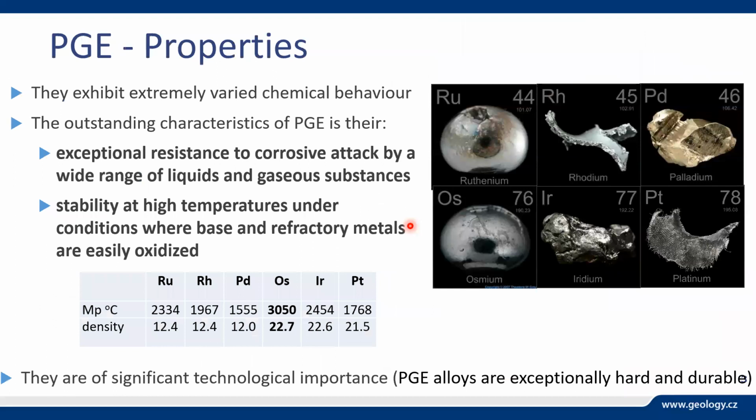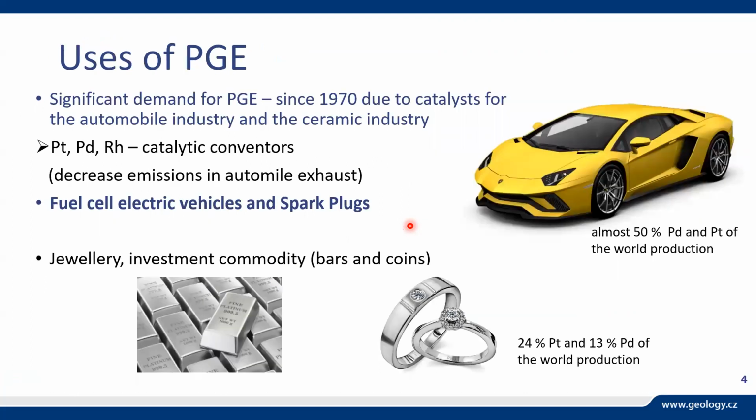We all know that the demand for PGE is due to their specific behavior and characteristics, because they're exceptionally resistant to corrosive attack by a wide range of liquids and various gaseous substances. They are stable at very high temperatures, under which other refractory metals are easily oxidized. They have a very high melting point. Osmium belongs to the 4 elements with the highest melting points. They are very dense. Therefore, they're all of significant technological importance, because their alloys are exceptionally hard and durable. And as we all know, they are used in catalytic converters because they decrease emissions in automobile exhaust.